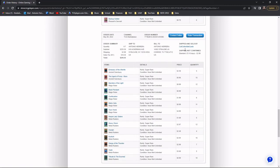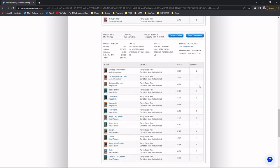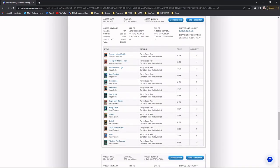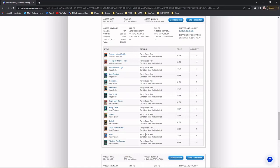One thing I really love about the TCG platform is when you find a seller who has a lot of the stuff that you want, and not only that, they have really good bulk pricing. So we see he has a 5 stack, a 15 stack, a 12 stack, an 11 stack, a 12 stack, a 16 stack, a 10 stack. He has multiple bulk prices or bulk copies of the cards, and they're all listed near mint condition. We'll be the judge of that. I'm going to have to really pick this package apart when I get it and look at everything very thoroughly. Hopefully he listed these conditions accurately, but time will tell on that. I'll have to evaluate them when they actually come in the mail.